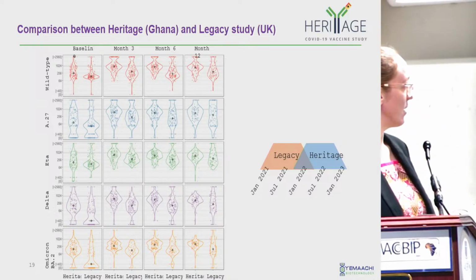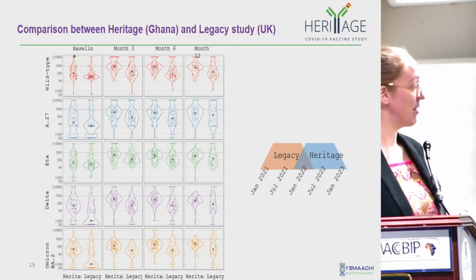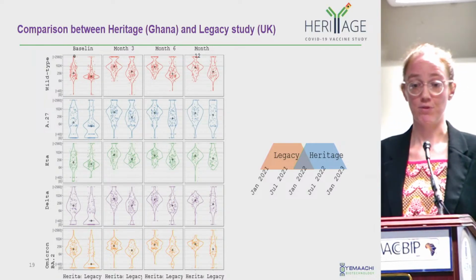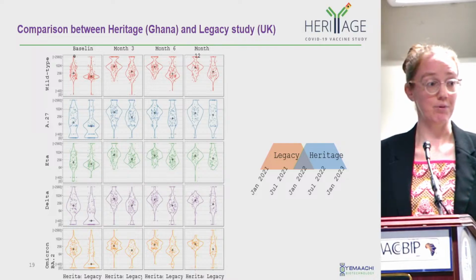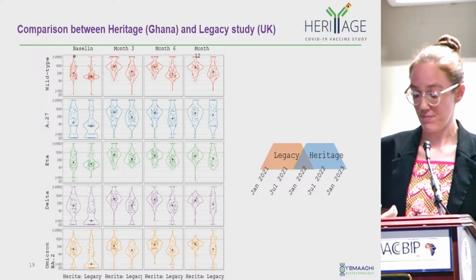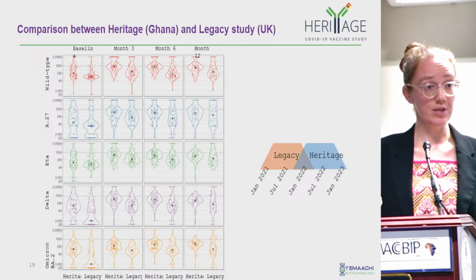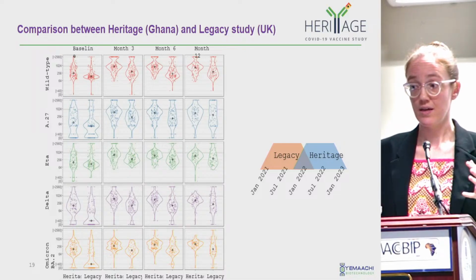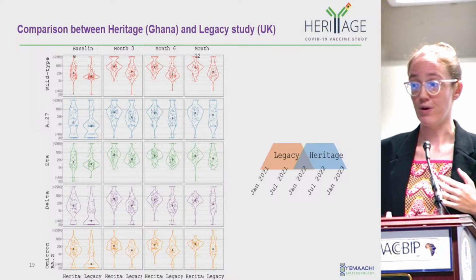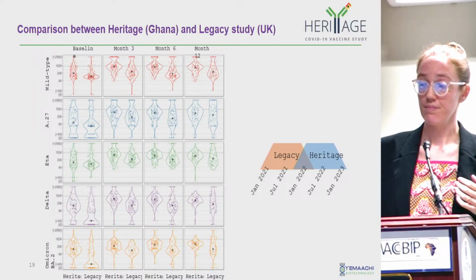and especially for Delta and Omicron at baseline in Legacy. So this was January 2021. Those variants were not around yet, and we also see that the Legacy participants do not have neutralizing antibodies against them at baseline. So we were then very curious to see how the Legacy data from the UK compare to our different subsets based on their previous exposure.